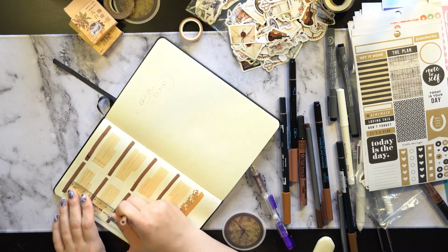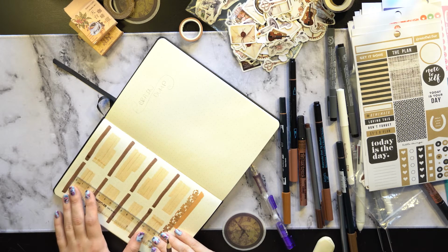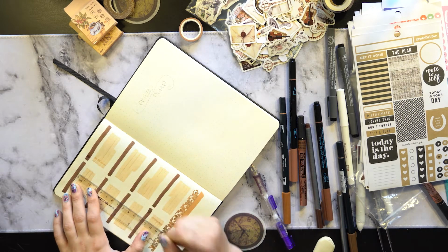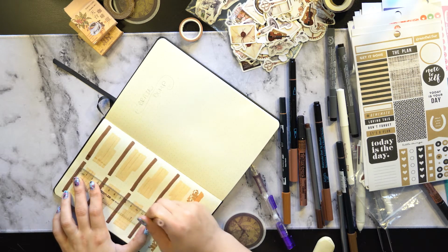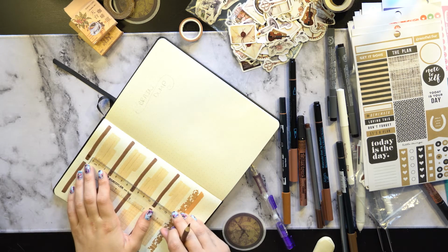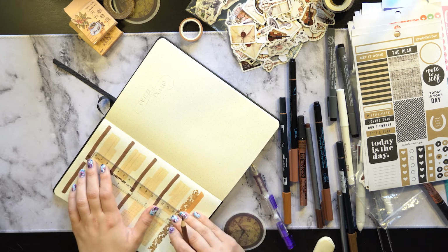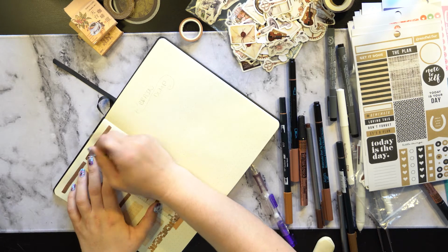I'm using a watercolor pencil to highlight the little grids inside, the little highlighted area, if that makes sense. So it's not too harsh and it's not too in your face, but I can still see the little squares and I'm able to fill in that square if I have completed the habit that I'm trying to track. Am I making sense? I hope I'm making sense.